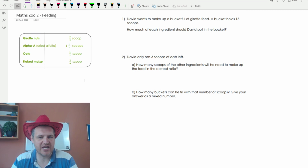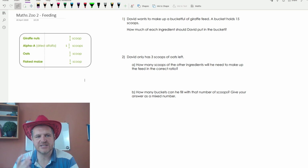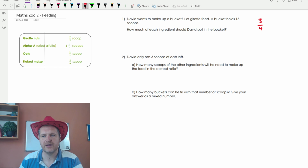Here you can see I've got the information they just gave us, and David, who's my chief zookeeper, I think they call them zookeepers nowadays, wants to make up a bucket full of giraffe feed, and a bucket holds 15 scoops. How much of each ingredient should David put in the bucket? So we've got these fractions, and he needs to know how to do this. While it looks like a fraction question, I actually think this can be done using ratios. If I've got 3/4 and 1.5 and 1/2 and 1/4, they are all ratios, so really instead of commas I want to have dots between them.